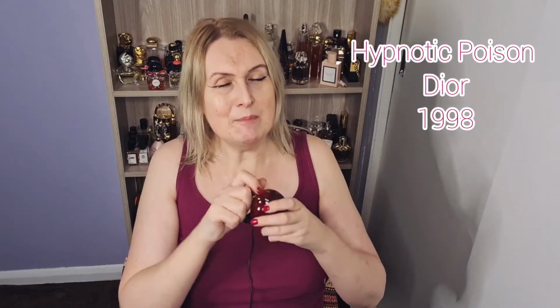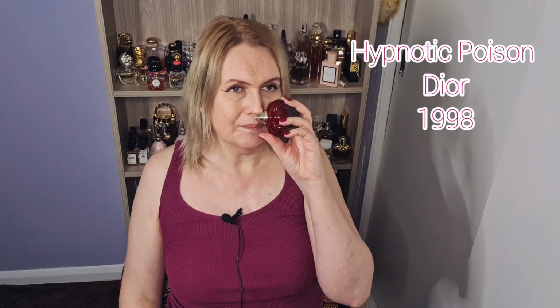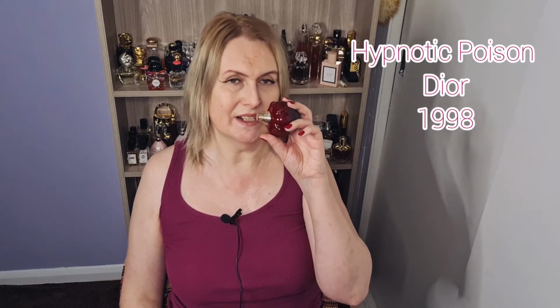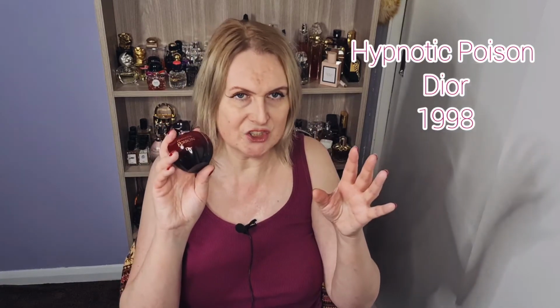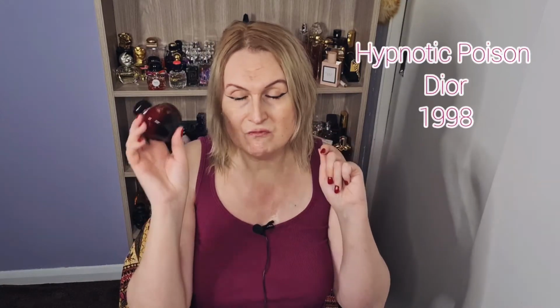There is something about it that has a sweetness, but it's not overtly vanilla. It's more of the almond that's in there, and caraway, slightly bitter. Not everybody can pull this off. Some think it's jarring. I don't. I love it. I don't really love it, but I love it. Hypnotic Poison. The last two that I'll talk about, the first one being DKNY, came out in 1999.